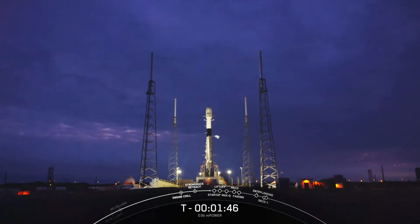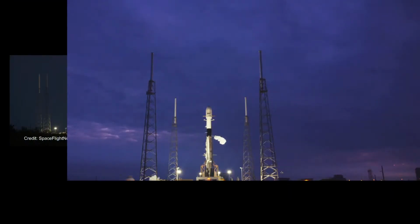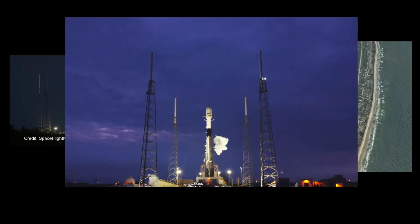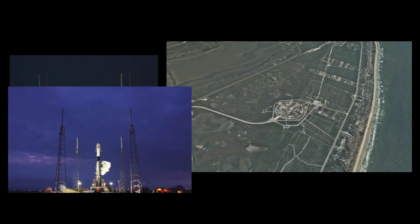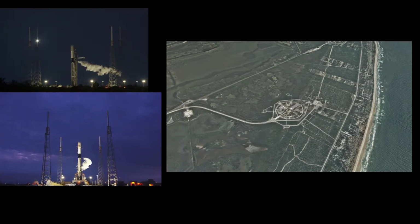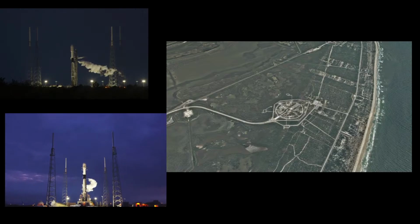Stage 2, LOX load complete. Call out there that LOX loading is complete on the first and second stages. And that white gas cloud you're seeing is actually us venting the lines of the transporter erector, clearing out any propellant that is in the lines that is being routed to the vehicle. Launch closeouts.